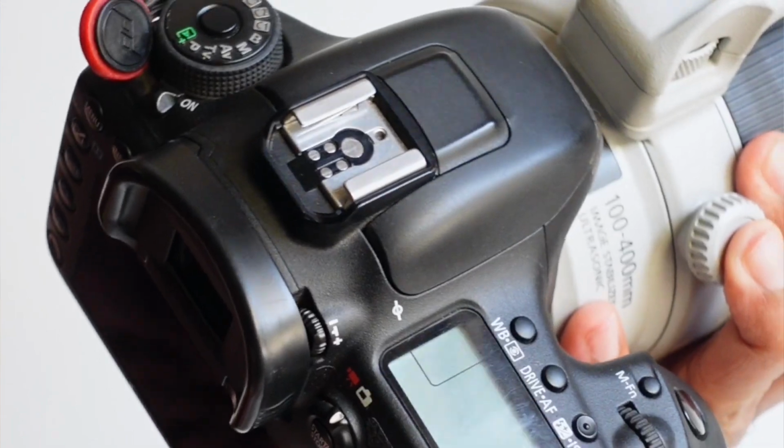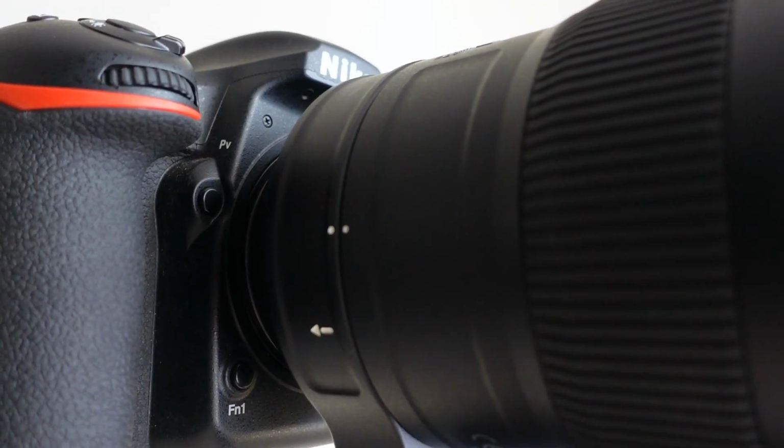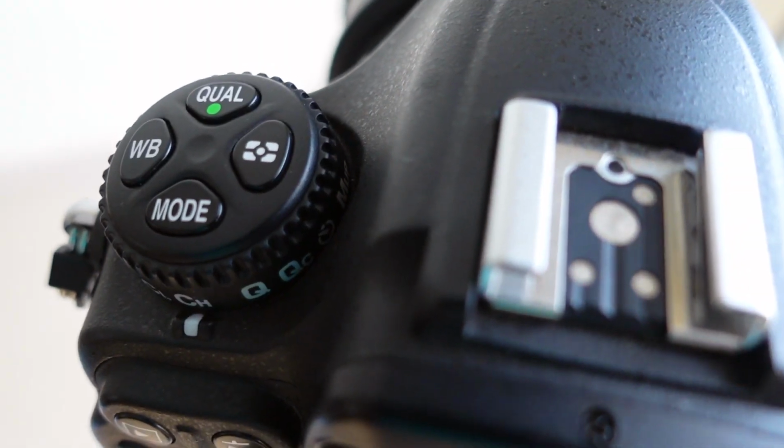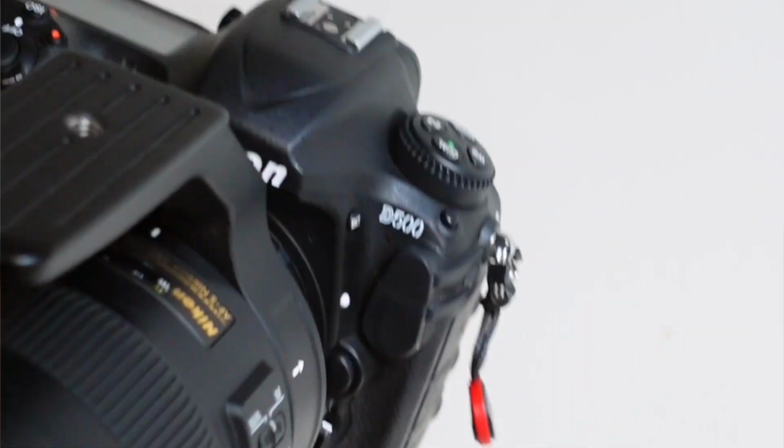All other settings, such as autofocus speed, build quality, battery performance, are equal on both these cameras. At the end of the day, it gets down to what subjects you want to click the most and which lenses are available to you.